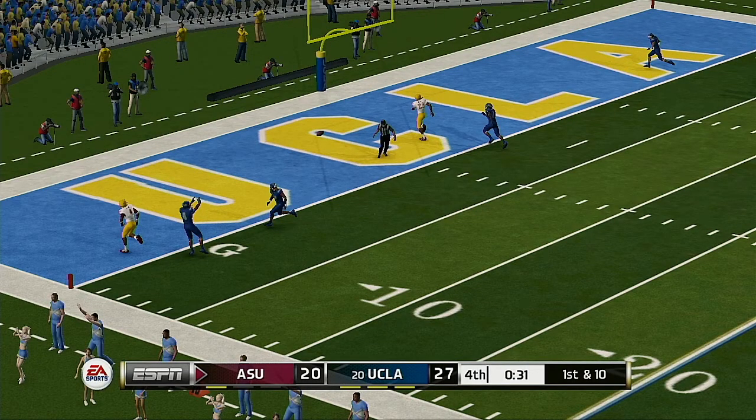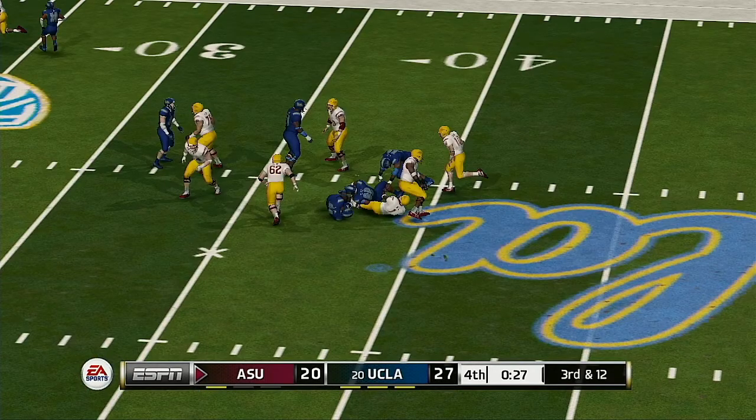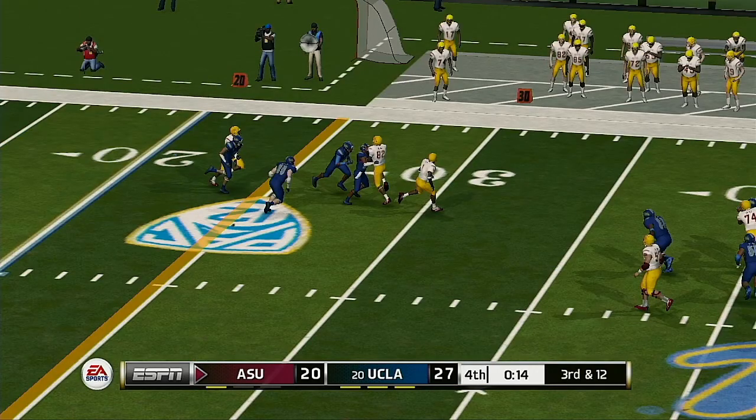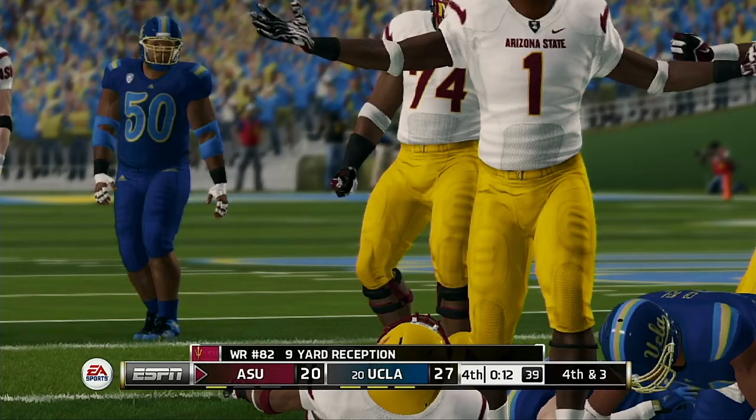What a huge break for the offense. He had his hands all over that ball. He just couldn't bring it in. From the 35-yard line, second down. Tackled for a loss. Taken down at the 28-yard line.